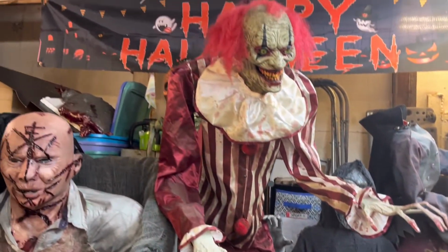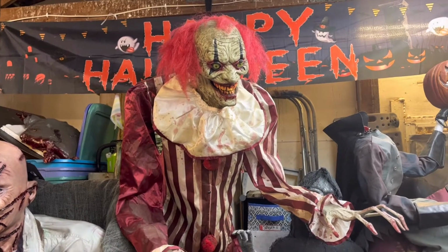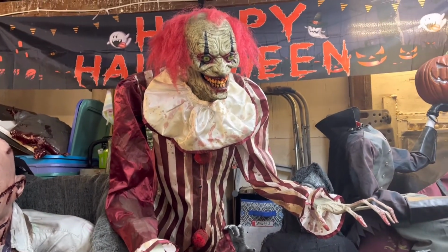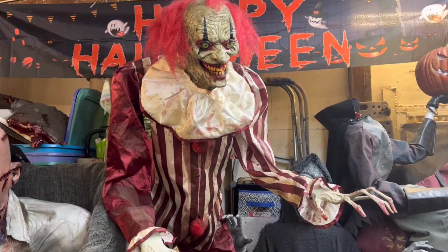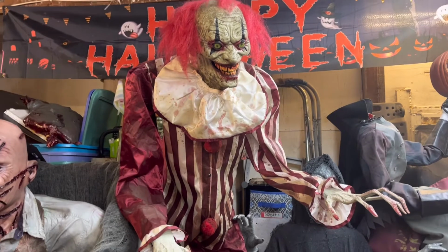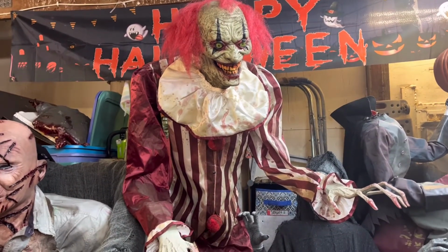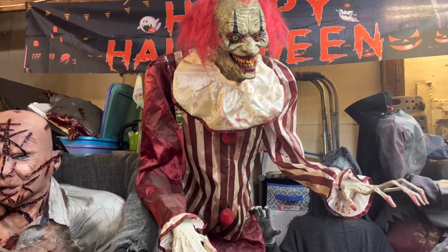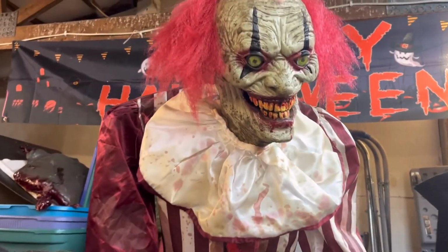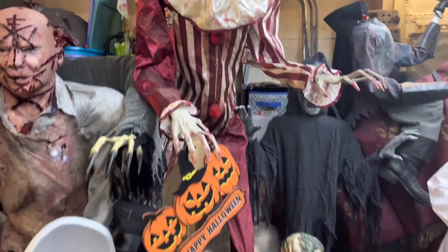Here we have the Towering Clown. He's really awesome. I'm not real big into clowns, as most of you know that. I don't really like clowns. Not that I'm afraid of them. I just don't associate them with Halloween. But this is the only one that I probably will own because his face is so damn creepy.